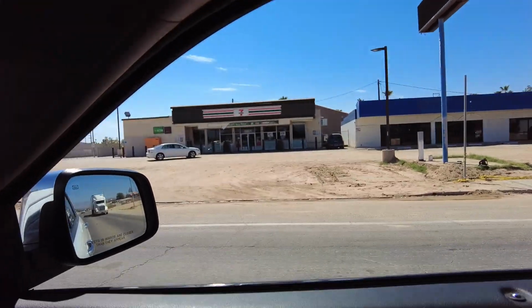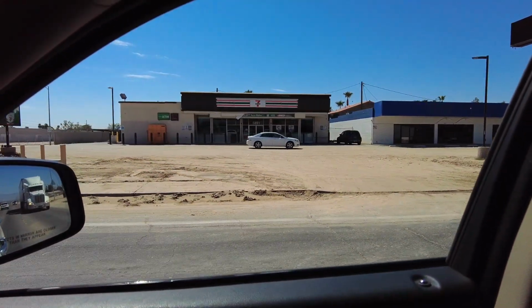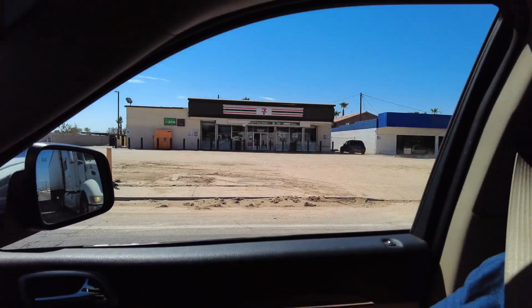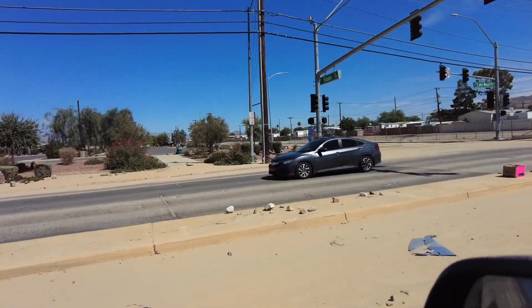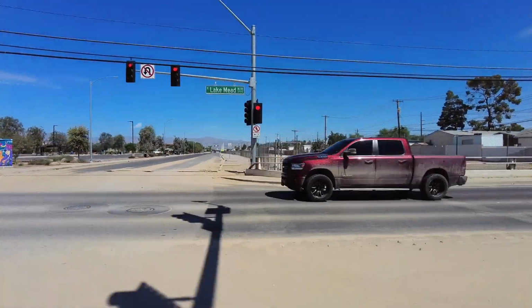This is not a dirt parking lot. That is all from the flooding that we had just last week. All of that is, there's pavement underneath all that dirt. Apparently we had a mudslide.